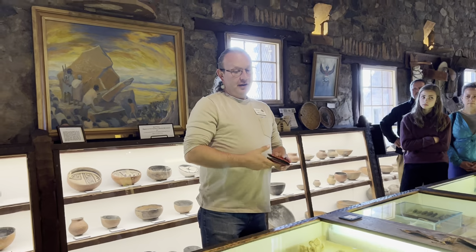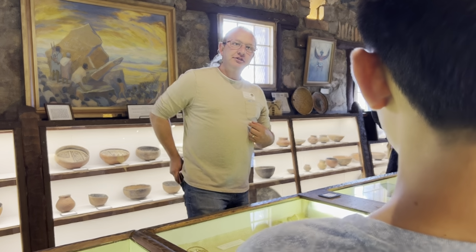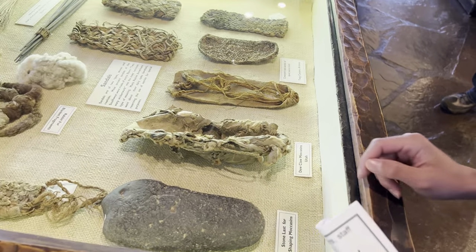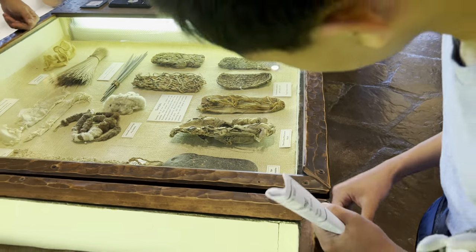So I keep my card on me all the time so that I don't get in trouble for having them. But we're allowed to have them for ceremony and religious reasons. Of a moccasin. You see the deer toes coming out of there? Why do you think they put deer toes sticking out of the bottom of the moccasin? Traction. Traction, absolutely. Traction in the snow and ice.